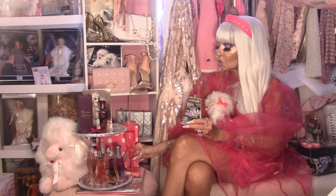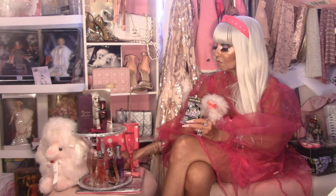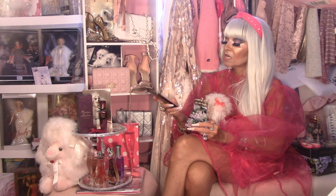As you can see, I'll show a picture on the side of it, but let me read you these fabulous notes that are in this particular fragrance, which makes it smell so high-end and so sexy and so feminine. So let me get my notes, and I'm going to read to you what's in this beautiful fragrance. As I mentioned to you, it is a lovely fragrance, lovely perfume. It's actually an eau de parfum, and let me read you the notes.